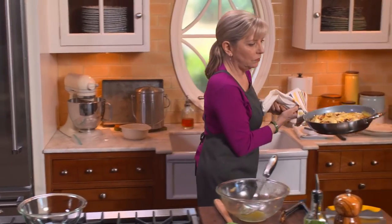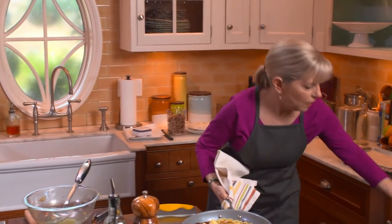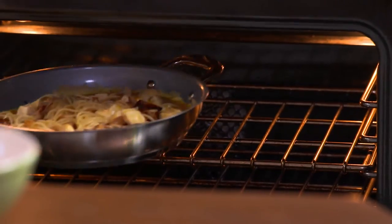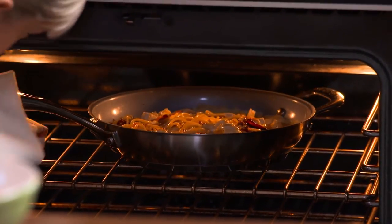Okay. You wanna have the heat source not exactly right next to the broiler because you don't wanna get it too burnt.